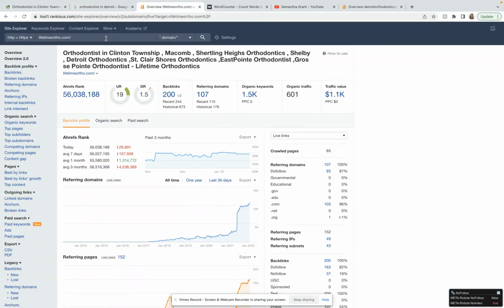Over here, I've hopped over to Ahrefs. Ahrefs is a really great tool. If you guys ever try and bring this in-house, I highly recommend using it. It is a little pricey. It costs me around $350 per month to use, but it gives me a lot of great information. I just typed your company page into Ahrefs. It's telling me you guys have 200 backlinks from 107 different domains and are ranking organically for 1,500 keywords.